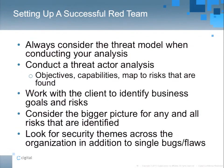We want to conduct some level of threat actor analysis. I alluded to this before, but really that's all about defining: are you really concerned about hacker groups? What are hacker groups' motivations? Maybe they don't really care about disclosing customer data. They just want to bring you down or do a denial of service attack. Maybe you want to consider what their actual objectives are in terms of attacking your organization. Different threats are going to have different objectives. You want to consider what their capabilities are.